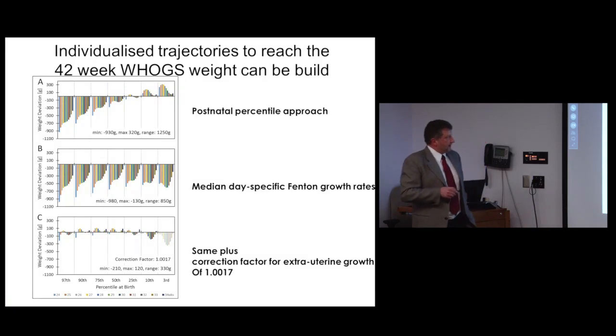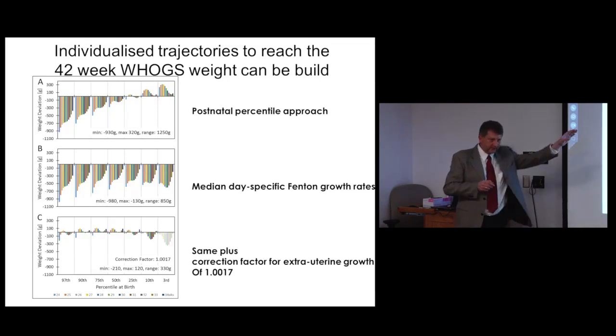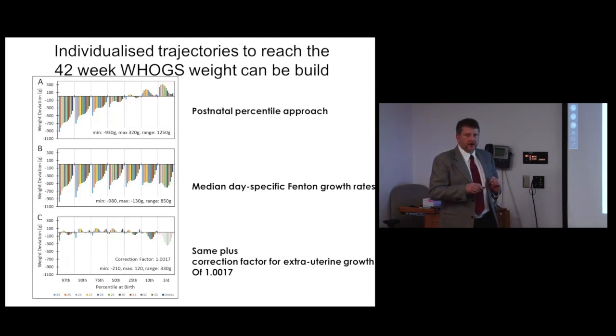So now, what you see here is the difference of the target to the achieved weight at 42 weeks for the different percentiles and for the different gestational ages. And you see here, using the postnatal percentile approach, so you take the new percentile where the baby adjusts to and follow through, there is no system that you achieve your target point at 42 weeks. It's all over the place. Then, when you apply the median Fenton growth rates, you see, oh, it becomes much more consistent, but it's still dependent on the gestational age where you start, which might have to do with growth rates. So then we said, can we optimize that? Is there a factor that brings the variation here down close to zero? We did that and found we are coming close to zero.